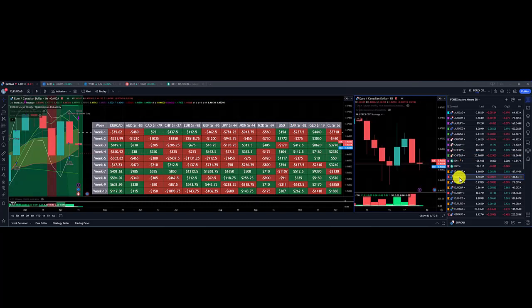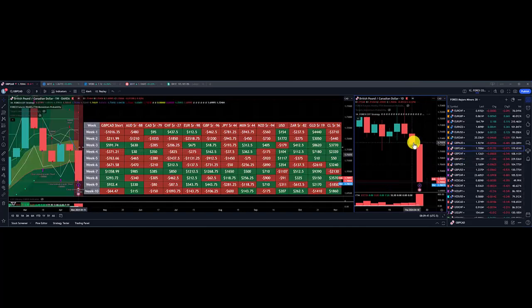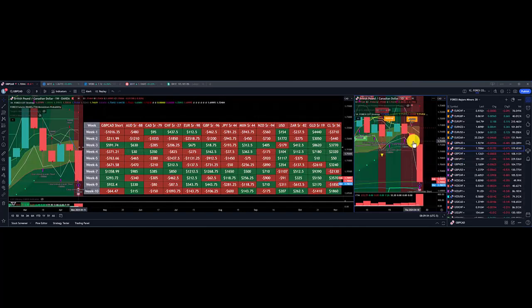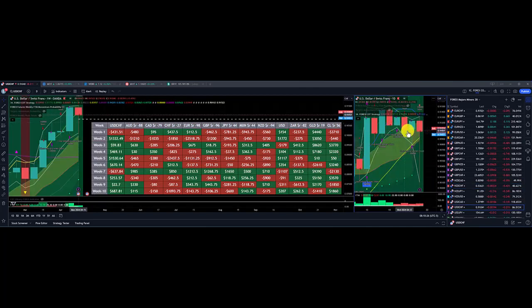Euro Canadian dollar, small gain of $13. British CAD, nice catch here and did not stop. It was $972. And New Zealand Swiss franc, nice overall gain. Blew through the 200 and the RL270 here, way past the Z3. However, overall gain was $394. US dollar Swiss franc was not set up, so that trade was not taken.